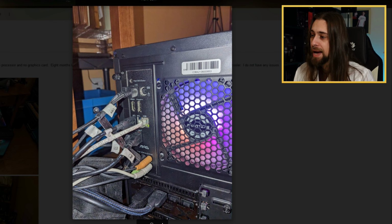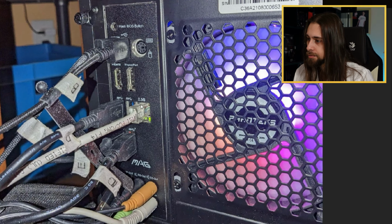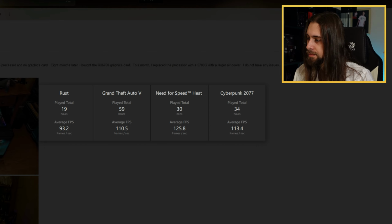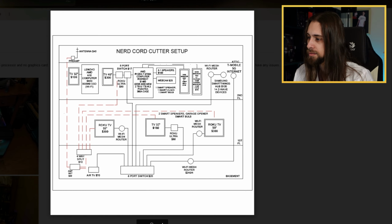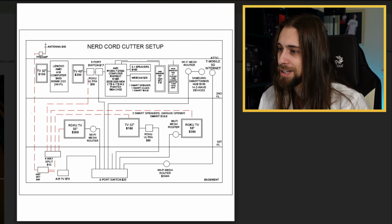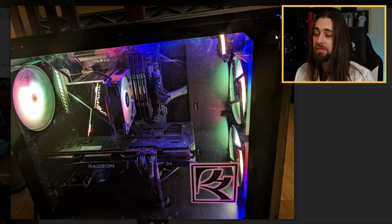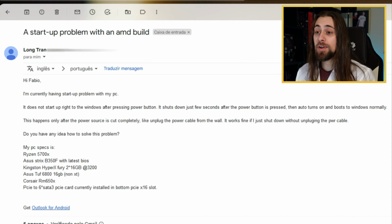So once again, we have the back plate with the input-output plate, okay, 2.5G, okay, 2 monitors as seen, some examples of performance, nice. That's a very nice build, I can't really complain. Okay, you have a decent cooling system, not the best, but definitely way better than the stock one. Good build, 5700X, 6700 XT, nothing to complain, just great.